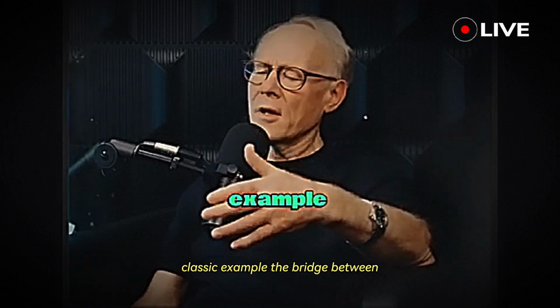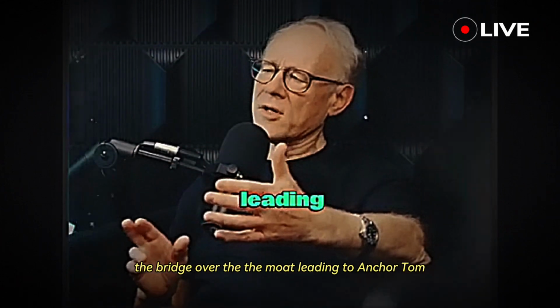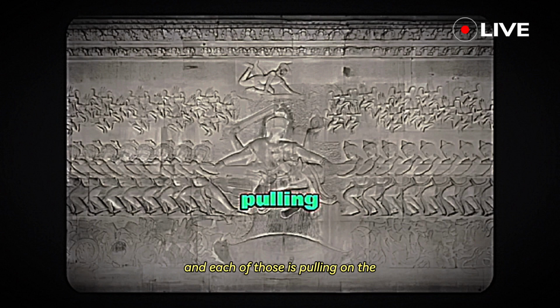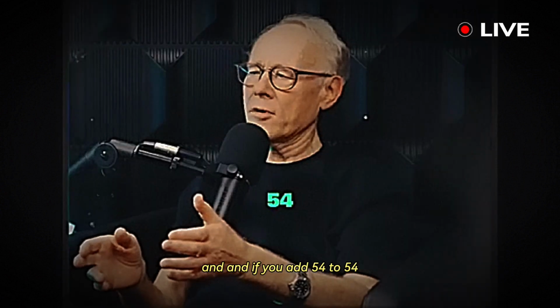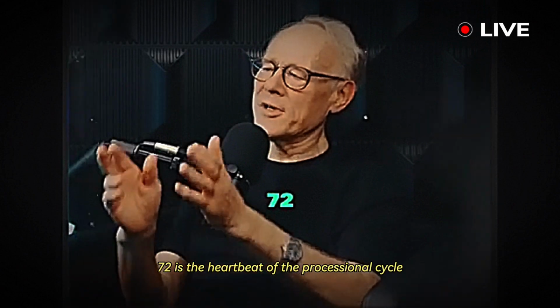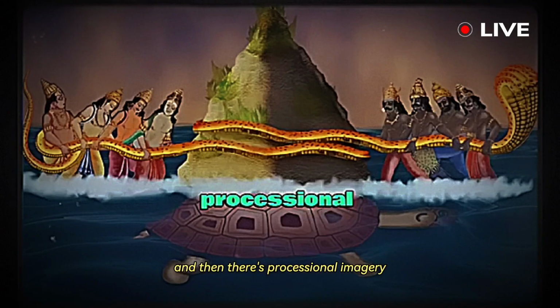Classic example, the bridge over the moat leading to Angkor Thom in the Angkor complex has 54 statues on either side, and each of those is pulling on the body of a serpent. And if you add 54 to 54, you get 108. 108 is 72 plus 36, half of 72. 72 is the heartbeat of the precessional cycle. And then there's precessional imagery.